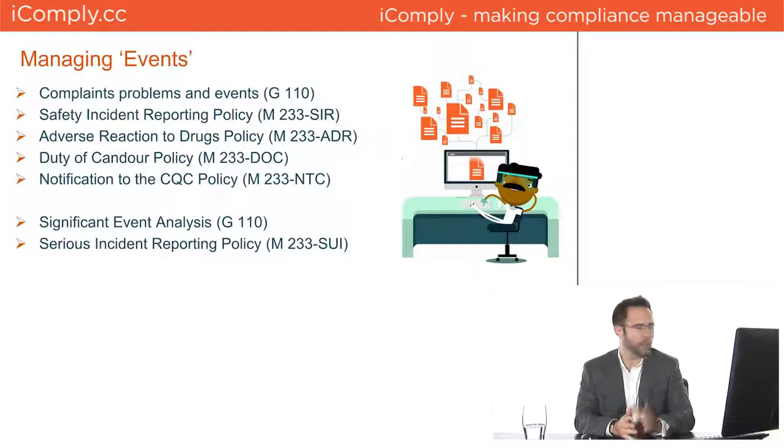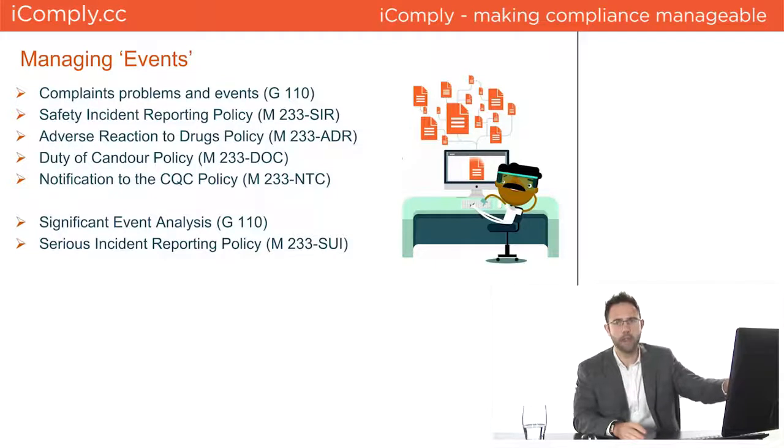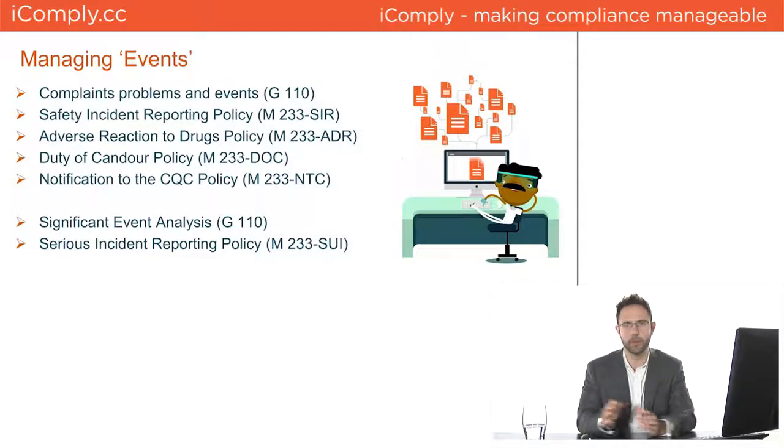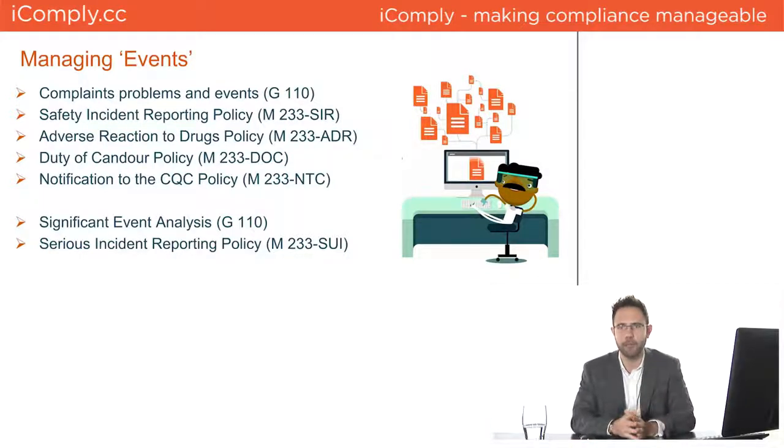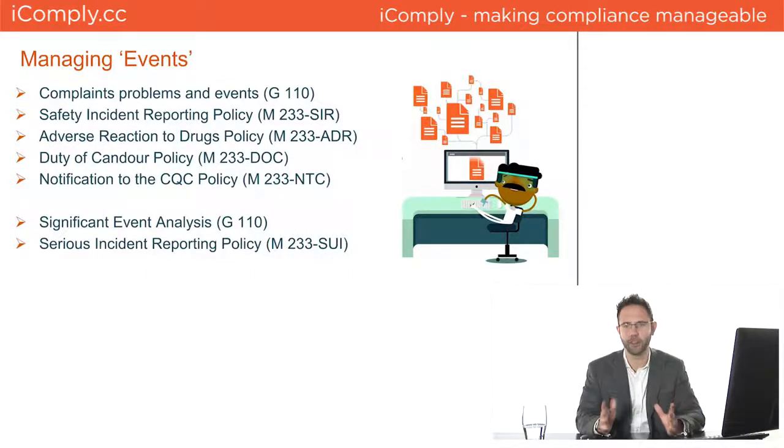So the first thing you want to do, if you want to set this up and you've not got it set up already, is go to iComply, find these documents and download them. The way that we do that is in the template documents section. So if you just bear with me, I'm just going to log into iComply. I'll share my screen and then I'll show you how to find those. Not all of them, I'll show you how to find some of them.